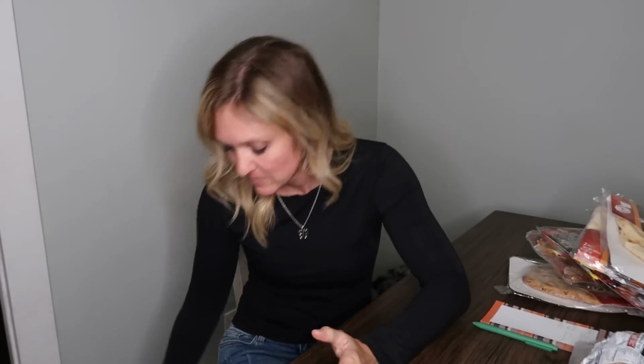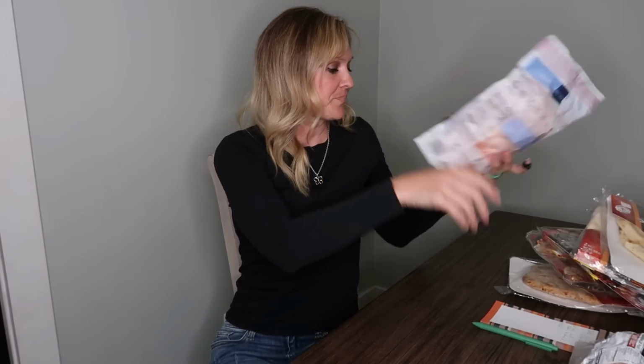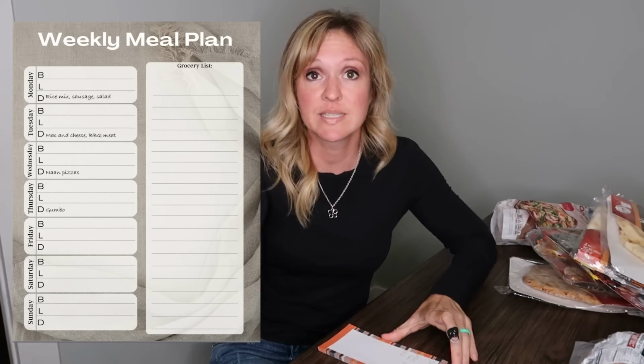And then once I get rolling, the inspiration just hits me over and over and over again. Also in the freezer, at the very bottom, I don't know how long this has been in there. I have to make gumbo with this shrimp. Ideally, I would have raw shrimp. I think I purchased the cooked one by accident. I didn't mean to do that. The raw one would be better. But gumbo needs to go on my list.